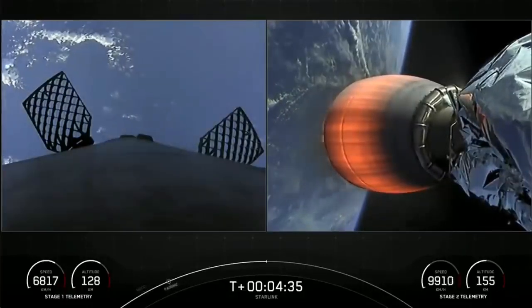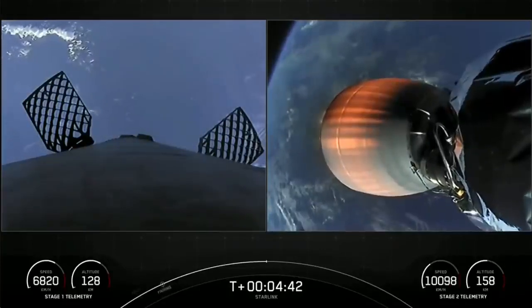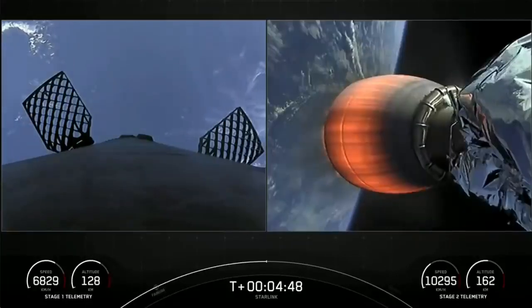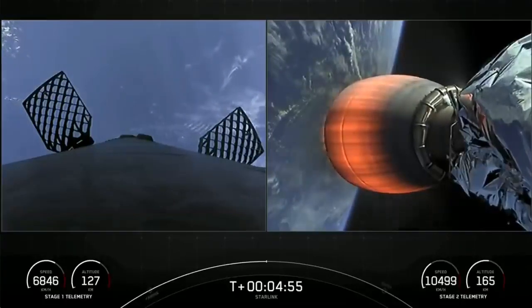If you're just catching up with us, we had a successful launch of Falcon 9 from Cape Canaveral Space Force Station, SLC-40, and you're looking at live views of Falcon 9's first and second stages, as second stage is on its way to deliver our Starlink payload to orbit, and stage 1 is making its way back to our drone ship in the Atlantic Ocean.